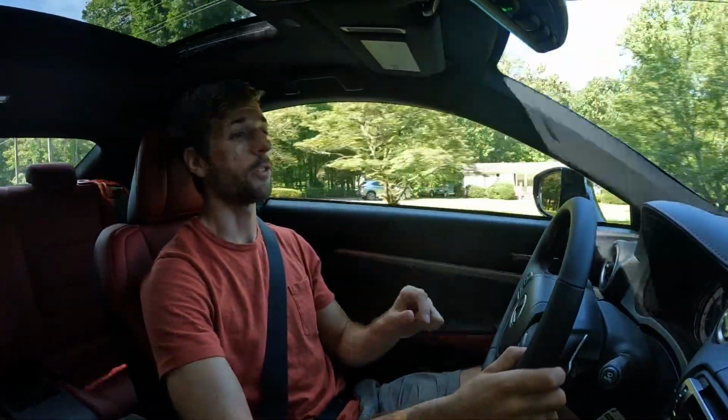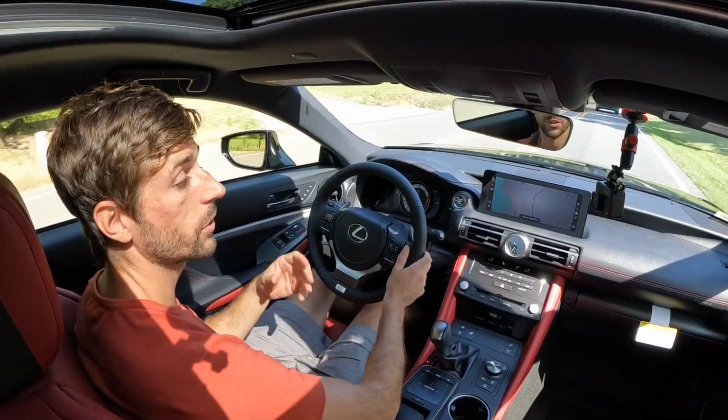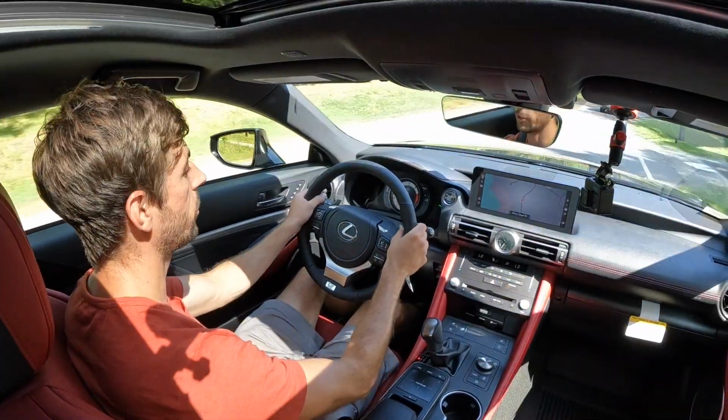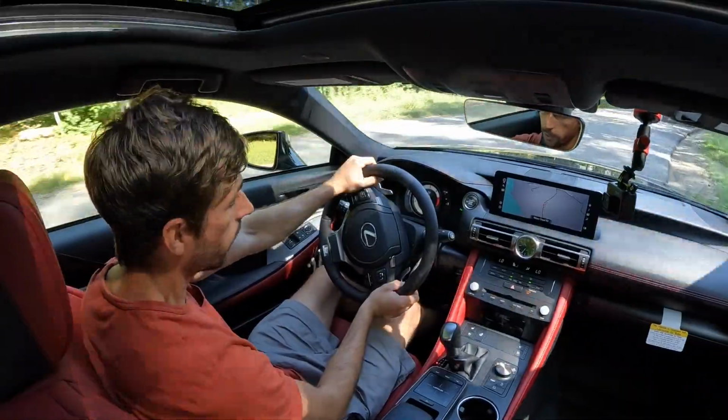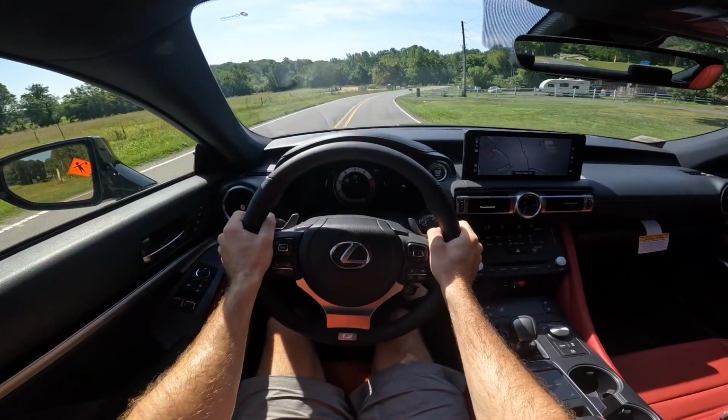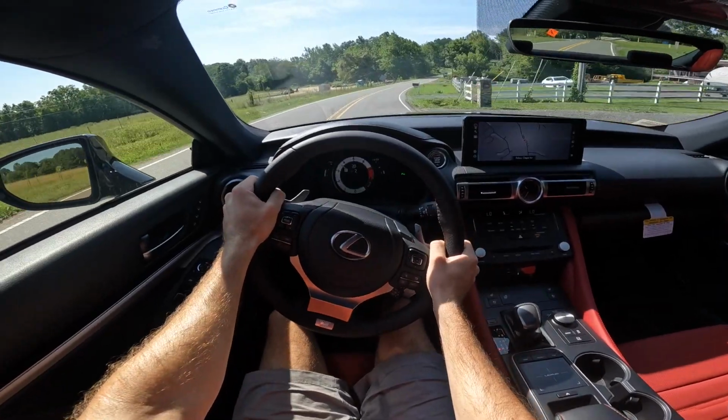Now if you want a little more power, you can go with the RCF, which has a naturally aspirated V8. So I reviewed one of those as well. Definitely check out that video. If you're interested in more power, you do have 2 different engine options. So you have the V6 in this, or you can go up to the V8, which is also in some other Lexus models. So it is nice, depending on your budget and what you're looking for, you have a few different performance options. And from second gear, here we go.